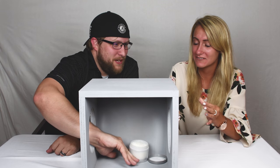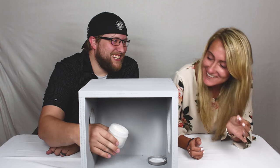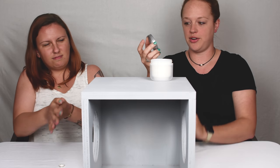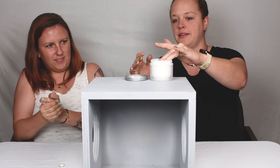Body butter. That butter is dough. Body butter. Also another nice full color imprint area. Does it make your skin feel nice? Yeah, especially when you're forced to use it.